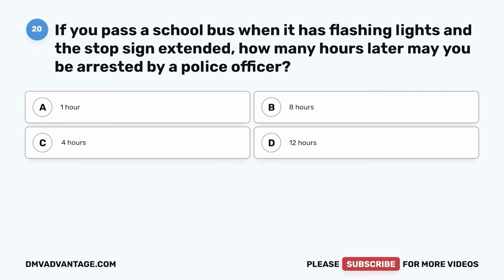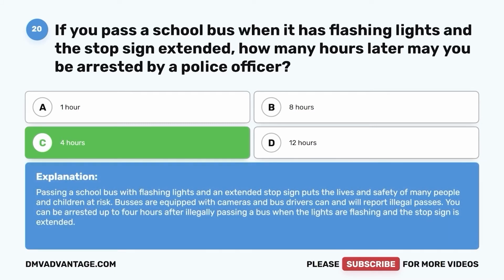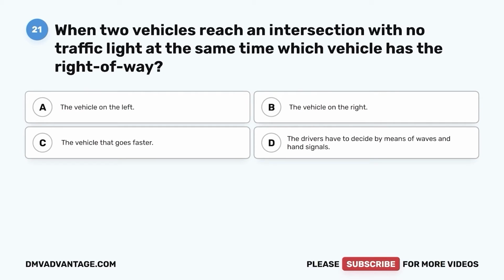many hours later may you be arrested by a police officer? A. 1 hour. B. 8 hours. C. 4 hours. D. 12 hours. The correct answer is C. 4 hours. Passing a school bus with flashing lights and an extended stop sign puts the lives and safety of many people and children at risk. Buses are equipped with cameras, and bus drivers can and will report illegal passes. You can be arrested up to 4 hours after illegally passing a bus when the lights are flashing and the stop sign is extended. Question 21.